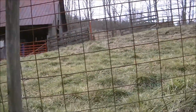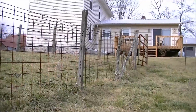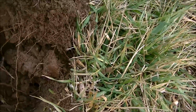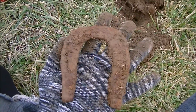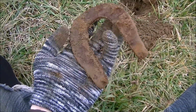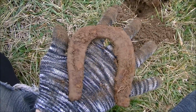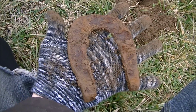I came back over by the barn, by the side of my place. I've never been on this side of the fence before, so that's a first for me. It was about 5 inches deep. Looks like I got a little mule shoe. That's pretty cool. I found a lot of horseshoes over the years, but never a little one like that. I'll have to display that in the house. That's a cool one. Nice intact little mule shoe. We'll keep looking around for a little bit.